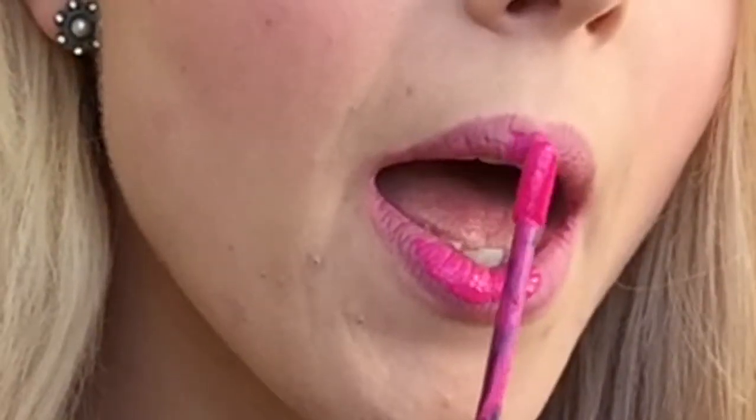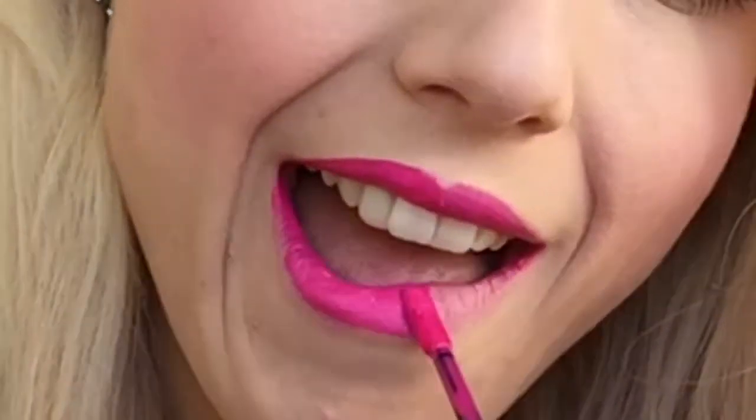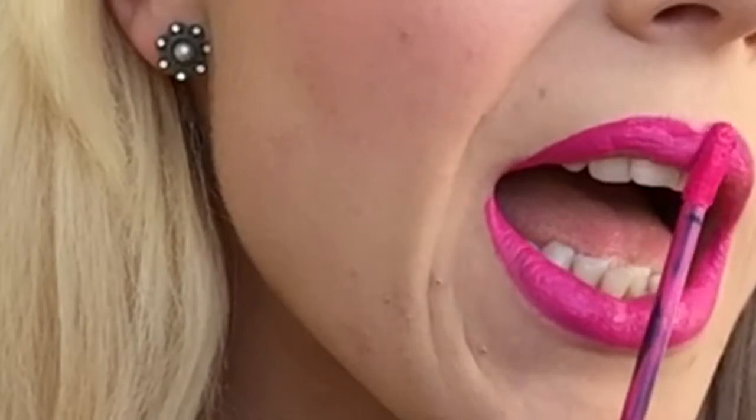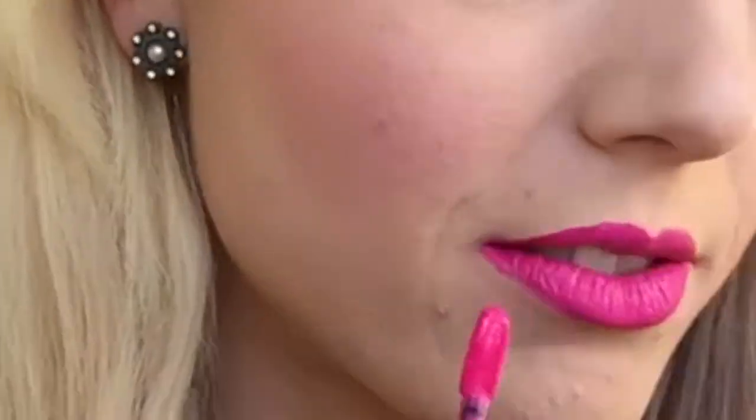So that's what it looks like. Really nice. So at the moment that feels quite slippery, but it does sort of dry down more matte, but it never completely sets 100% to a matte, which is a shame because I believe if it did do that it would probably last quite a lot longer.